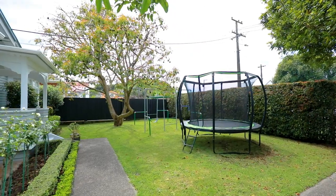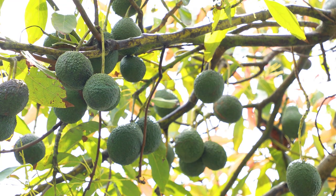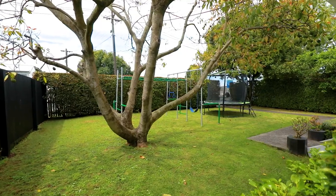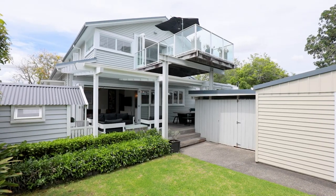Legend has it, this avocado tree produces hundreds of avocados annually. One of the kids has been supplying the neighbourhood and has already started her deposit for a first home.